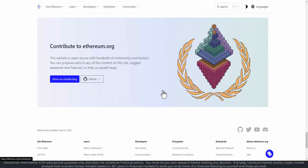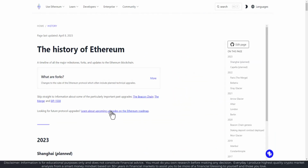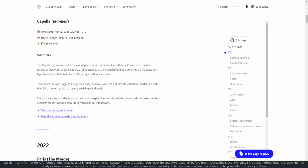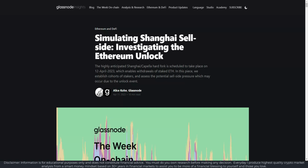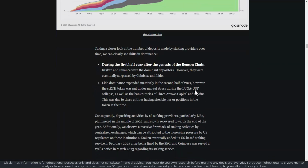Now, how do you find information on this? You need to actually go to the history of Ethereum. There you'll find the Shanghai update planned for April the 12th. The Capella upgrade is occurring simultaneous to the Shanghai upgrade. Glassnode Insights had a very good article, excellent research on Shanghai sell side pressures and the possibility of what could happen to Ethereum due to the unlock of the Shanghai upgrade. It's quite a long article and I've read through all of this, and I'll just give you the basics.